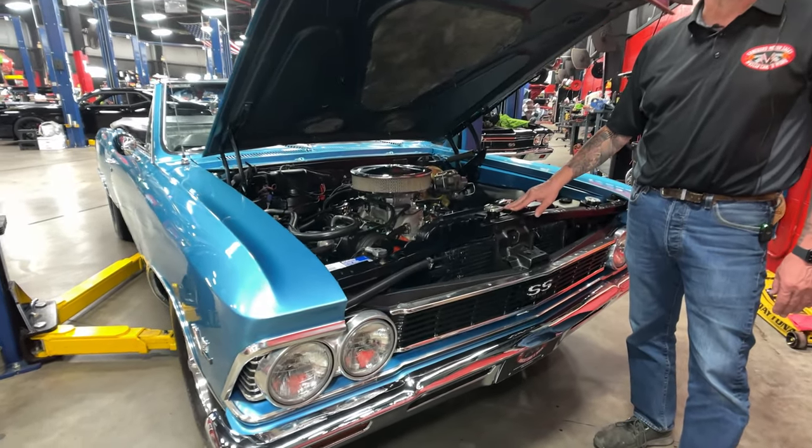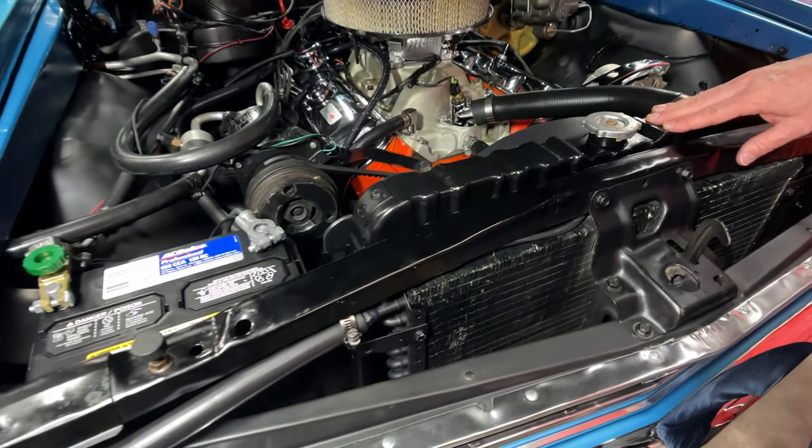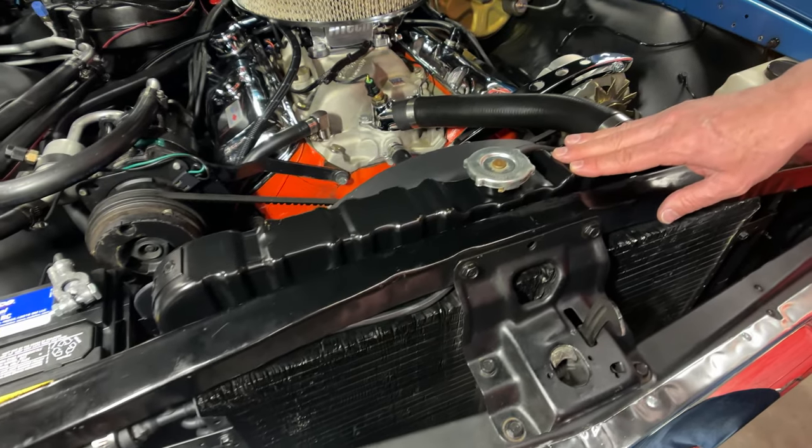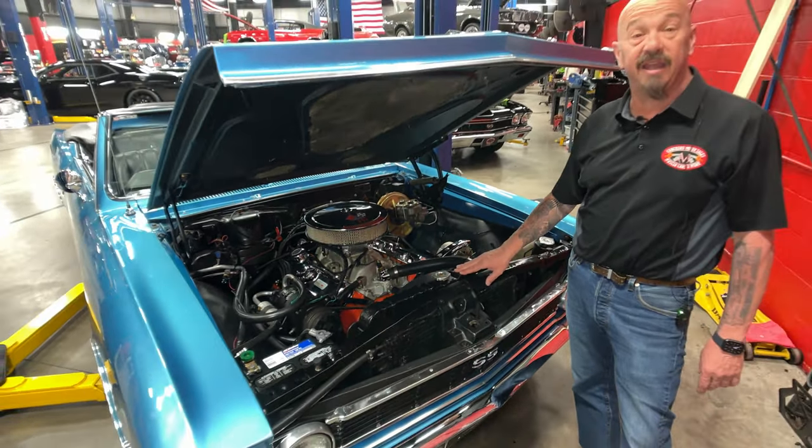I mean, this is one beautiful car that the top goes down on, guys. So she's big block power, top goes down. 4-speed automatic, which is very cool, so you'll be able to drive this thing.